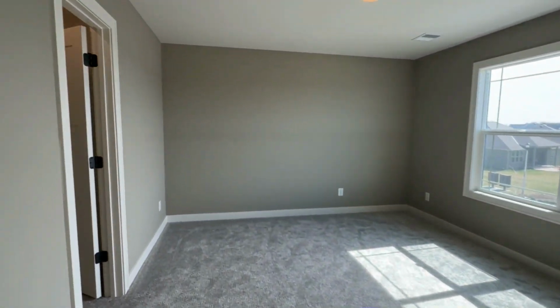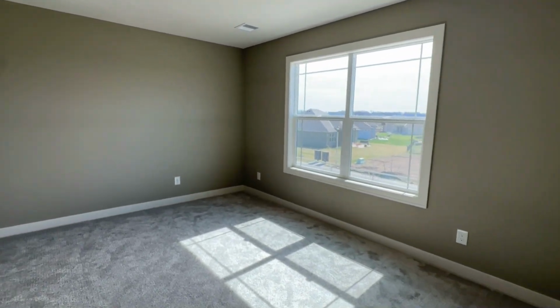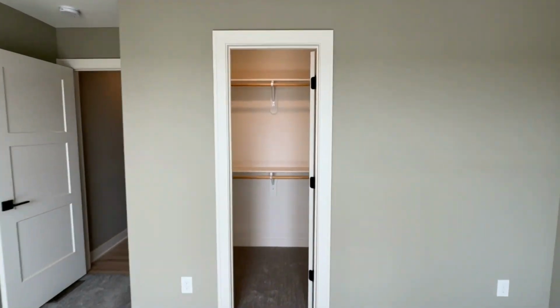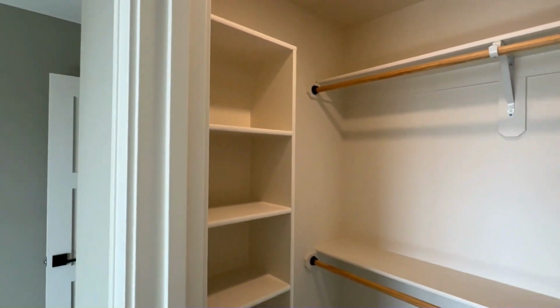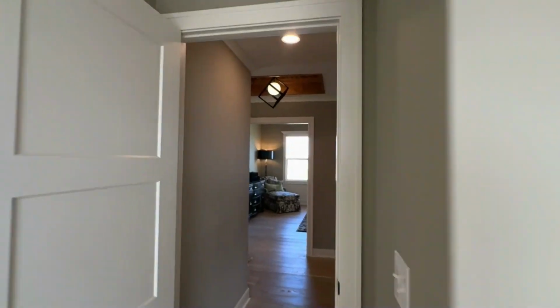And then bedroom number 3. You've also got a walk-in closet here. All 3 of these bedrooms, they're good size. The closets are all walk-ins, which is nice. Sometimes that's hard to do in one of these 2-story plans.